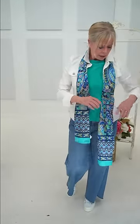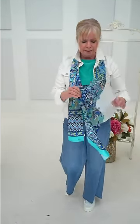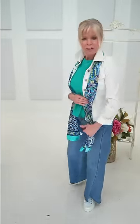Comes very handy. Of course, I can always go around the outside of my collar like this and just kind of hang it. But again, you can appreciate the oblong shape. This is how wide this is. It's not too wide, just enough. It just holds over.